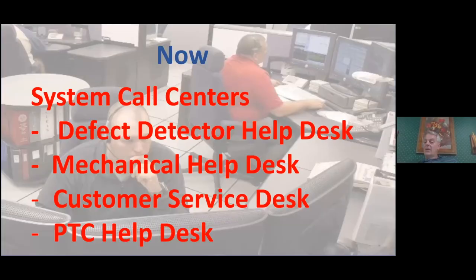That's another thing, we could talk all night on this stuff because these are big subjects, but system call center. So when you consolidate your dispatching, you have a defective help desk, a mechanical help desk, a customer service help desk, and a PTC help desk. You put them all together, okay? So that was something else that came out of these dispatcher consolidations, and it really made it a lot more efficient. Instead of having something going on out on each division, it's all done centrally.